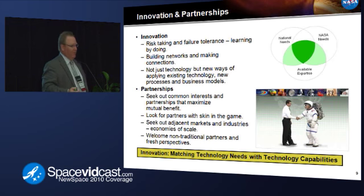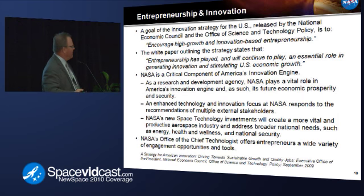And what we're looking for in partnerships are partners who have skin in the game. We're looking at adjacent markets where there may be similar technologies, leveraging similar capabilities. And I think in the macro sense, this is exactly what we're trying to spur in low Earth orbit: the kind of commercial activities that NASA can use the services from, and that can also service a number of other markets for other government agencies, internationally, commercial activities, and so on. So really, we're looking to try to match technology needs with technology capabilities.